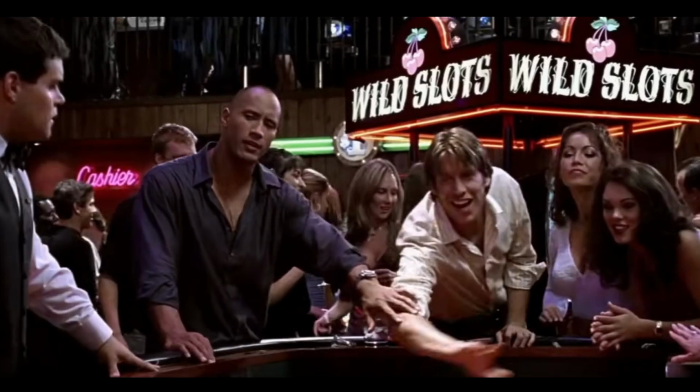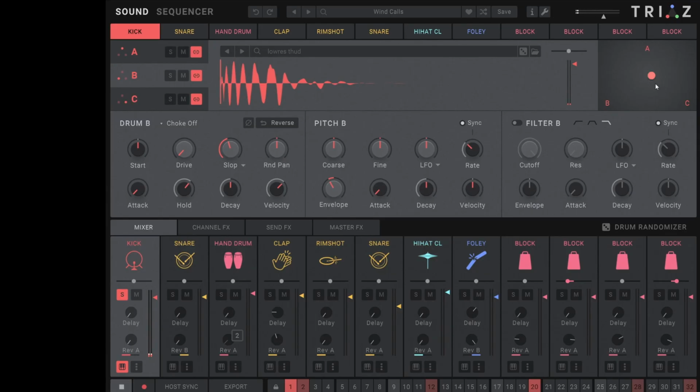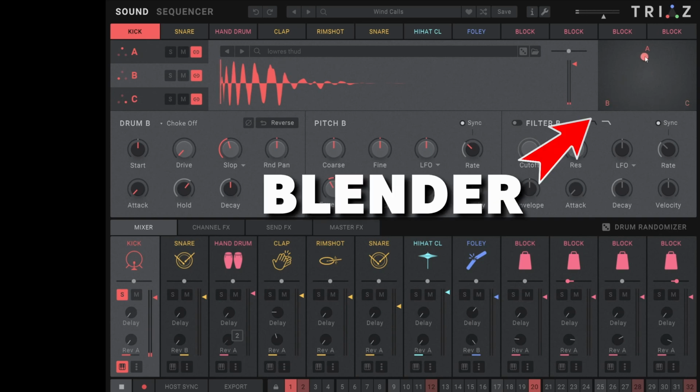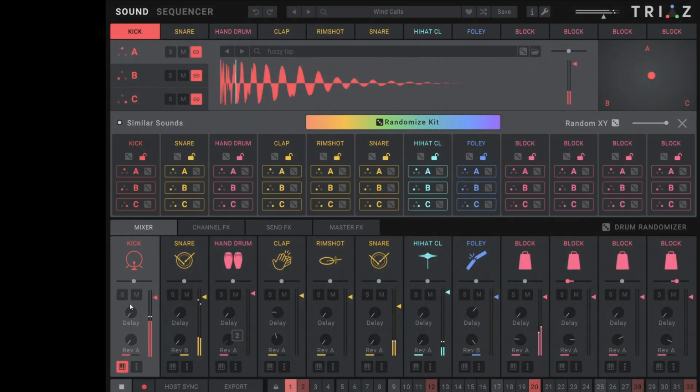You know I like random, and both Triaz and Playbeat have some pretty nice randomization functions. The suite of randomization options and algorithms in Triaz is awesome. Each drum has a blender, and I can randomize all three samples or one at a time. I can also just randomize everything and then lock down specific sounds if I like them. That's a lot of control, and playing with the full random button will often create something interesting that you can then tweak further.